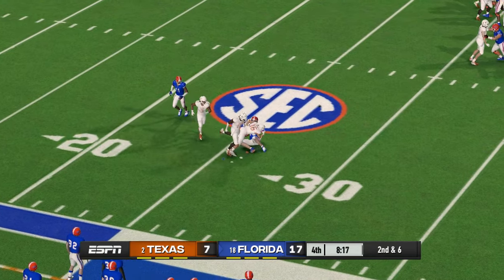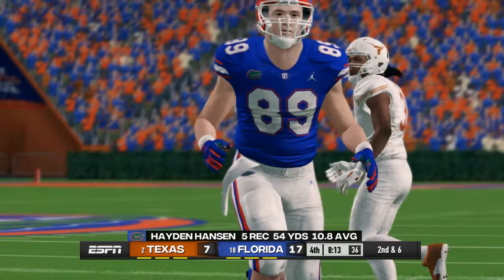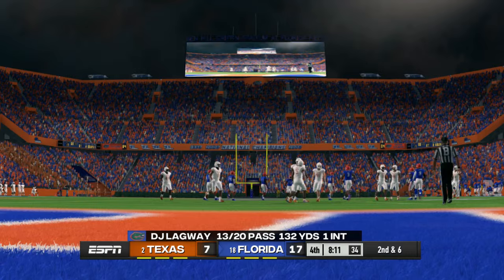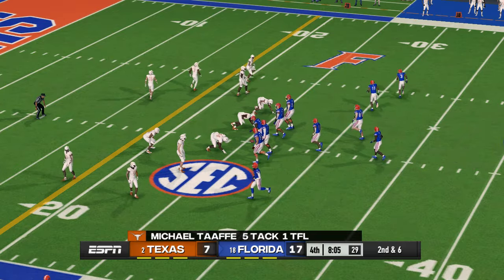There's a strike complete. Good tackle there in space. That makes it 2nd and 6.